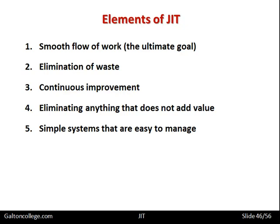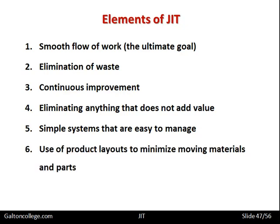It should be a simple system that's easy to manage. It should have a clarity about it. It should be easy for anyone to understand that the customer has placed an order and the raw materials are being processed right throughout the various stages, going to the dispatch and off to the customer. There's not so much a paper chain anymore, perhaps an electronic chain that will send out an invoice and will bill the customer and so on. But that's part and parcel of the production process. But it's a very simple system that's easy to manage.